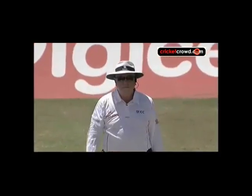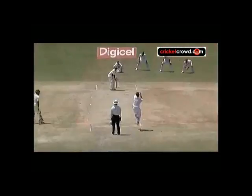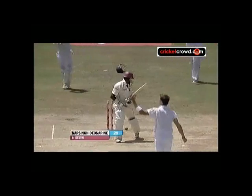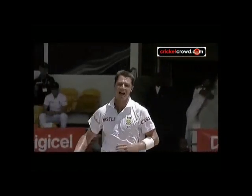And then it was Dwayne Bravo. Took his eye off a delivery he thought would bounce. Nothing had bounced before that, and caught in no man's land, just gloved it to Boucher. Next to go was Narsingh Deonarine, inexplicably leaving a delivery that pitched and was coming into his off stump. And that was the end of the resistance between himself and Chanderpaul.